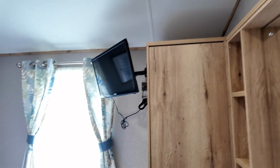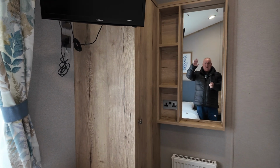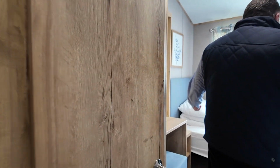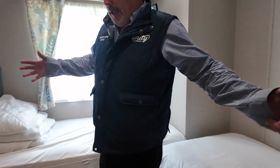Wow. Every single room. And these are big beds, aren't they? The beds are full-size beds. There's me in the window. Hi, guys. Hello, Nigel. So this twin room here has got a different layout. I like this layout. There's a lot of room in here for getting changed.